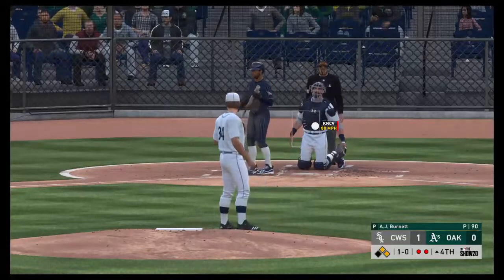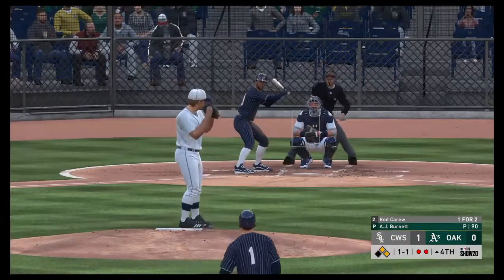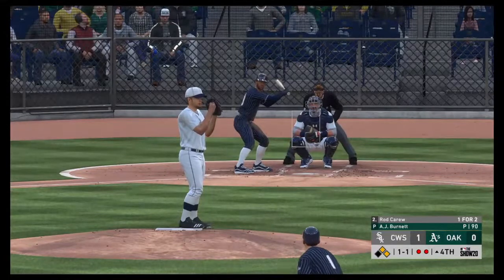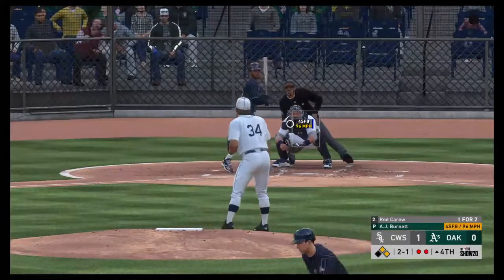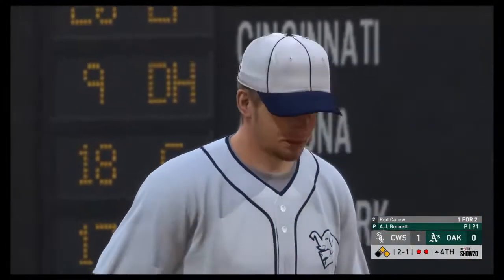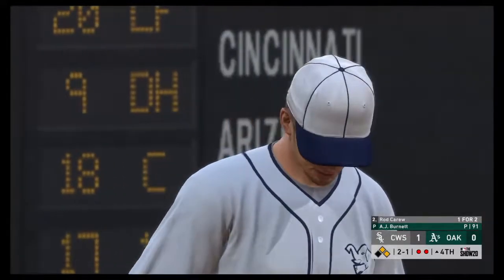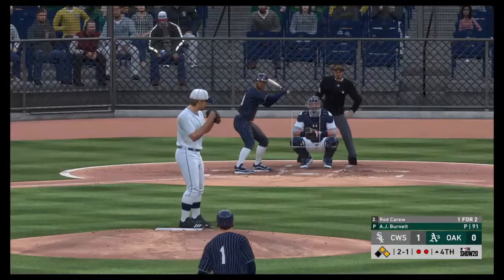Can't sit back long enough, and the count evens up at 1-1. One and one. Here it is. And he takes one off the inside corner for ball 2. His pitch count is getting up there in the inning now. He needs to get this frame over with sooner than later, so forcing contact and getting the defense involved is probably the best thing he can do.